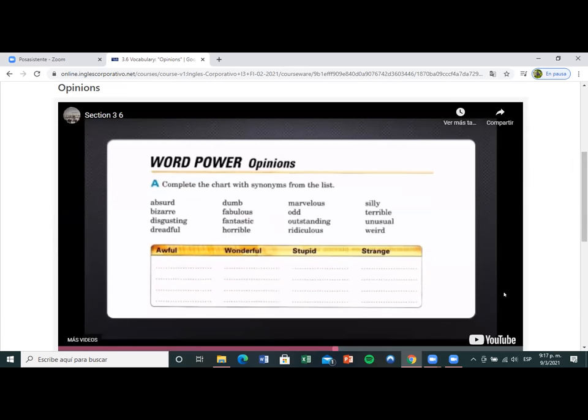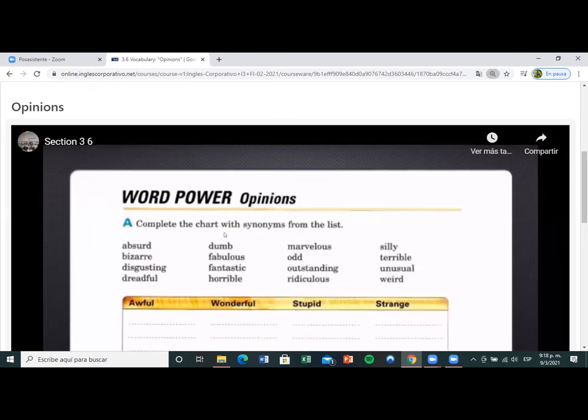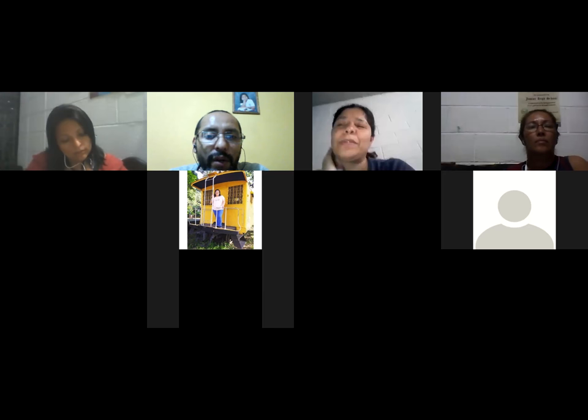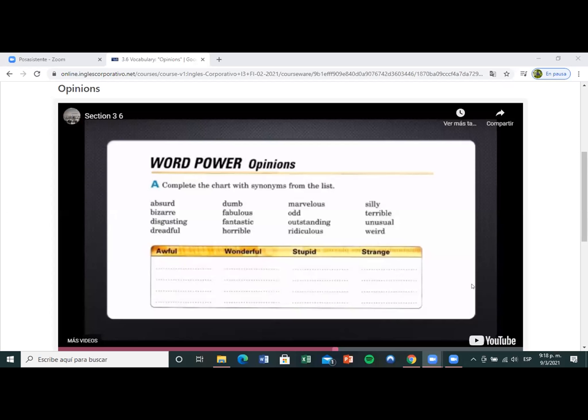So here, the idea with our partner is we are going to use these words to make sentences. So one person makes a sentence with absurd, and the other partner makes a sentence with bizarre. Okay. Silvia, do you understand all of the words here, where they go? Silvia, which word don't you understand? You tell me, that's the idea. First tell us and we help you.